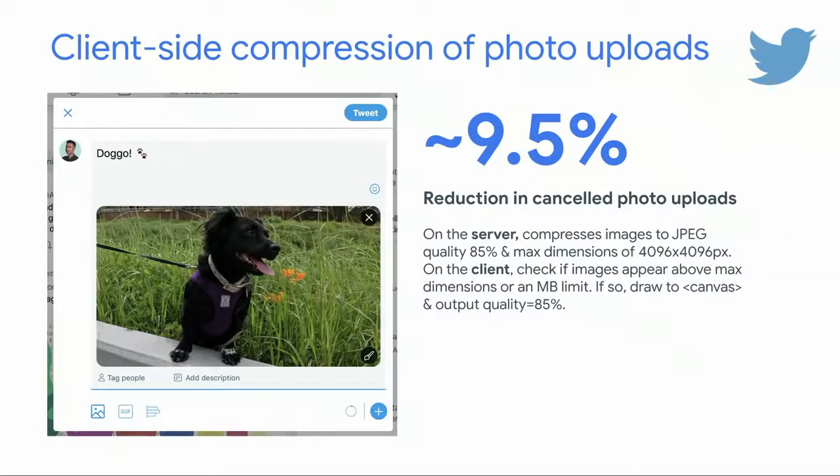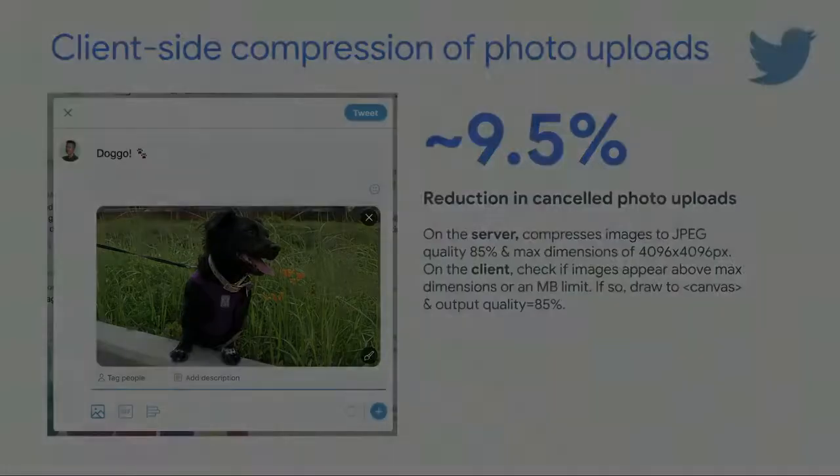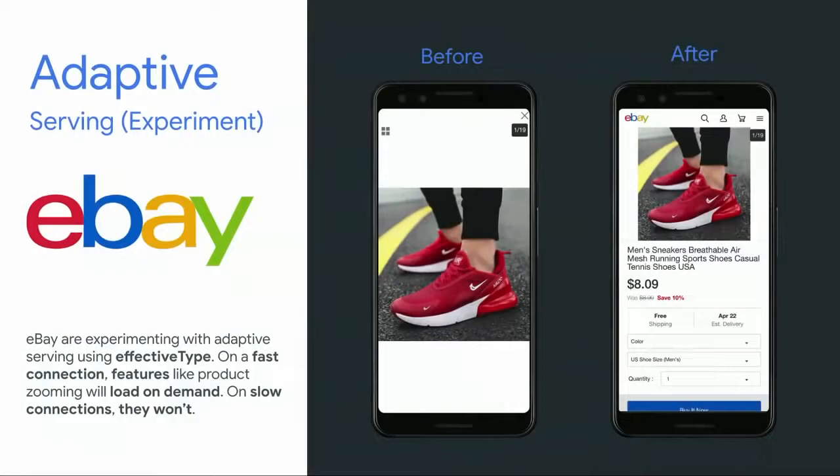Well, on the client, what they now do is that they check if images appear to be above a certain threshold, and if so, they draw it to the canvas, output it at 85% JPEG, and they see if that improved size. Often this can decrease the size of phone captured images from 4 megabytes down to 500 kilobytes. The impact of this was 9.5% reductions in canceled photo uploads. And they're also doing all sorts of other interesting things depending on the effective type of the user's connection.